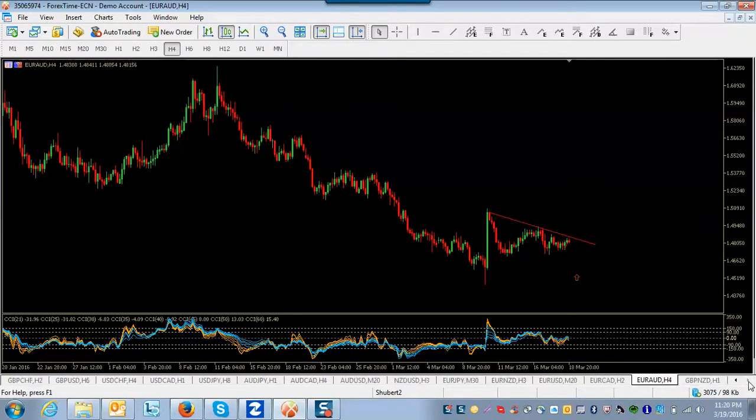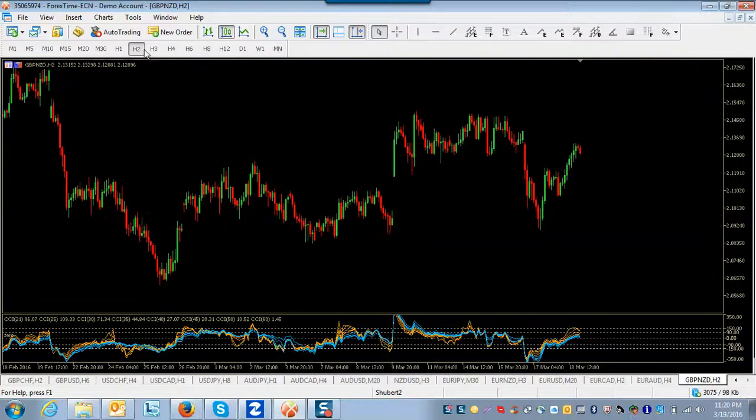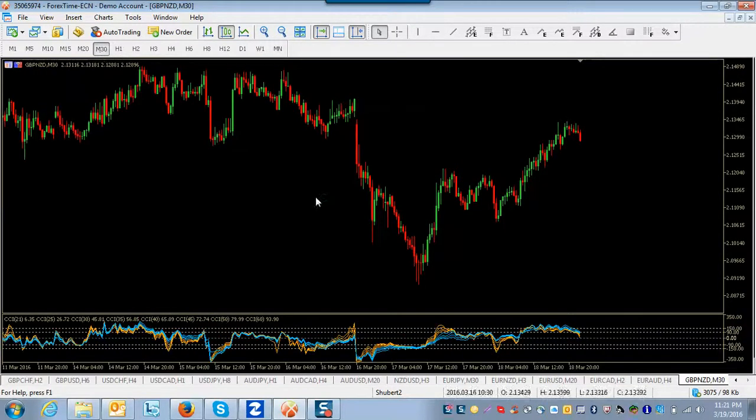Last but not least is pound Kiwi, and I don't know why this is way over here on this end instead of back over with my other pound pairs, but nevertheless, this looks like a correction to this downtrend, and it looks like it's just about over. So this looks like a nice ABC here. It may go back up a little bit more.